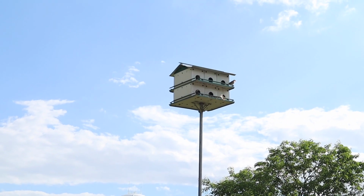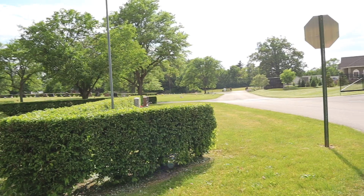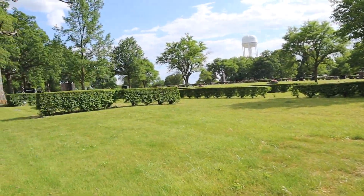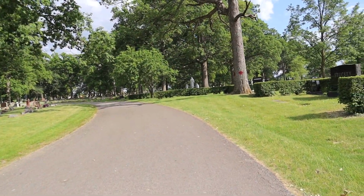Alright, cutting forward just a little bit here. We're back to the birdhouse. Just thought it was interesting. I'm not going to get too close and try and disturb them, but it's just kind of cool that they were also thinking of the animals while they were building this place.